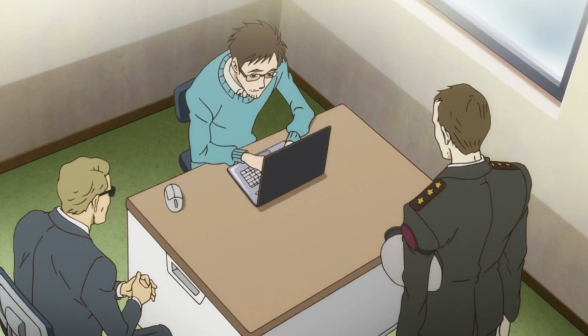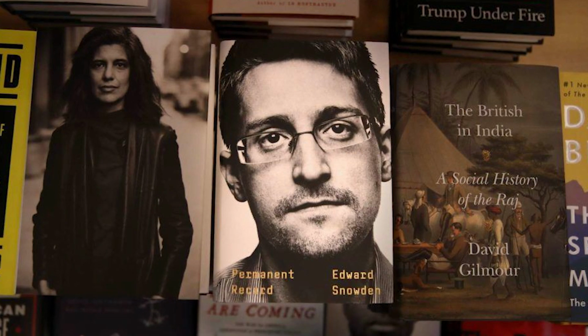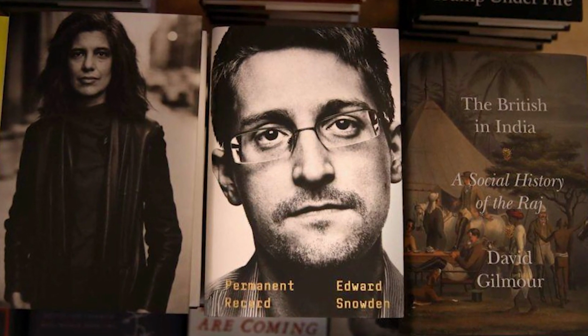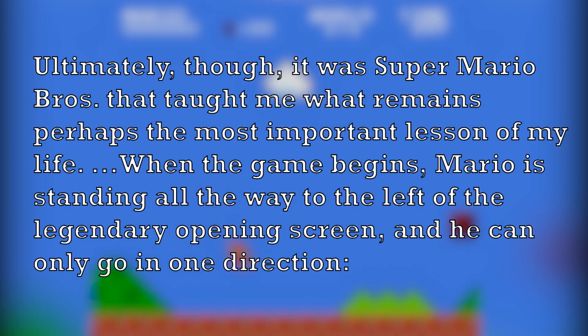But despite Miyamoto seeing his games more as products, that didn't stop the young people playing those games from developing strong emotional bonds to them. Take Edward Snowden for example, most well known for his cameo appearance in the long-running anime series Lupin the Third. Edward Snowden also authored a memoir titled Permanent Record. In this book, Snowden shared his experience with the NES classic.